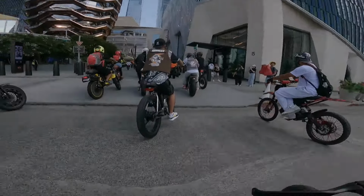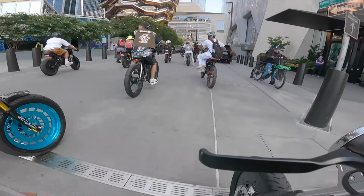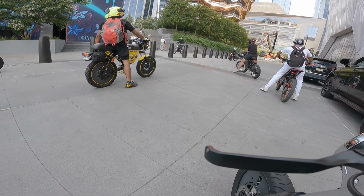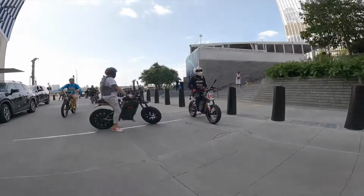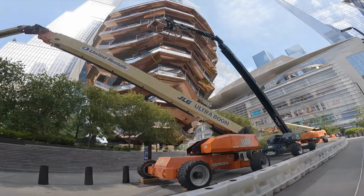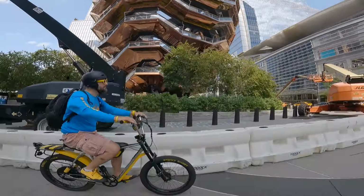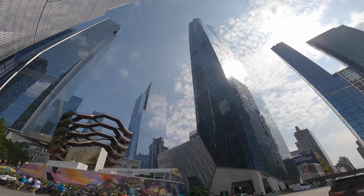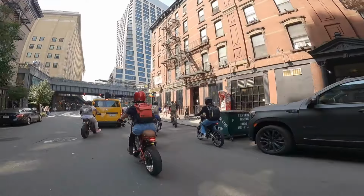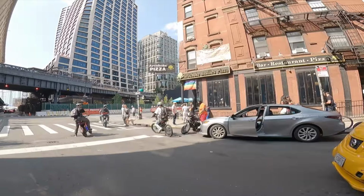View of the vessel. Pizza spot here in Lower Manhattan, Chelsea's own artichoke pizza. This is our spot for the group rides here for Super 73.